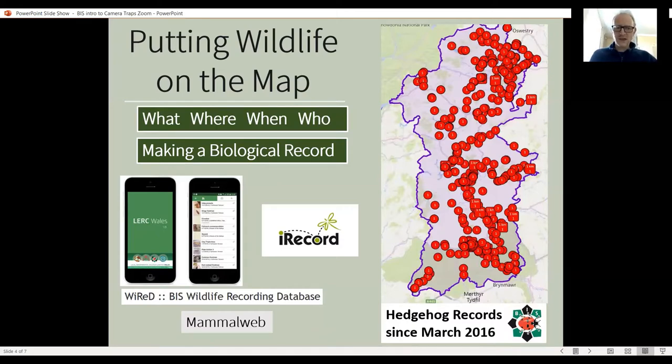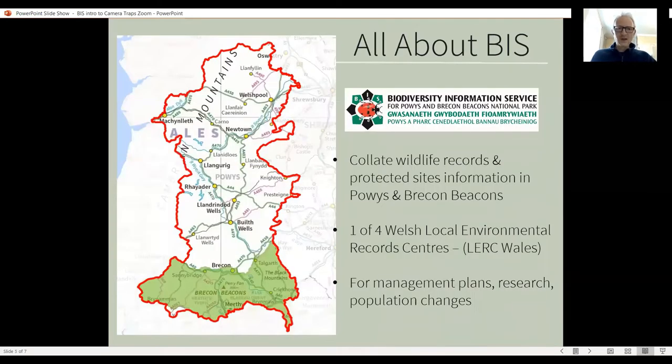So it's really useful to get records of common species, such as a daisy in your lawn, or the rarer, such as a kestrel hovering overhead as you're driving down a country road or something like that. So do record all the wildlife that you see, including hedgehogs. And remember that hedgehogs 20 or so years ago were once really, really common, and now a much rarer sight. So all those records help us to see that kind of population decline or increase, whichever it may be.